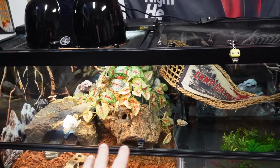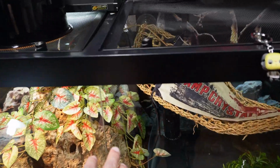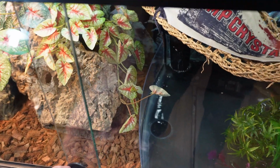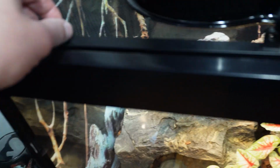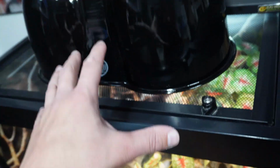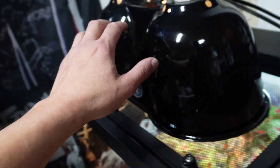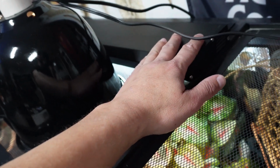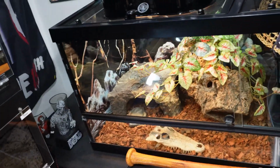Alright guys, so here is the 75-gallon enclosure that I just got. You can lock a sliding glass here and a sliding glass on both sides. And then these lids actually lock and triple latch. 1, 2, 3. And then I have a couple different light fixtures here. I have a ceramic heat emitter to keep it warm at night. I have the daytime basking day bulb for heat and daylight. And then I have a UVB UVA fluorescent style bulb right here to get them those UVB and A rays.